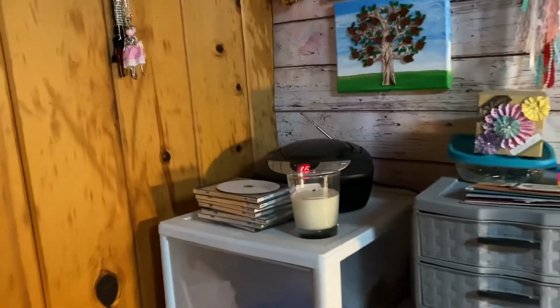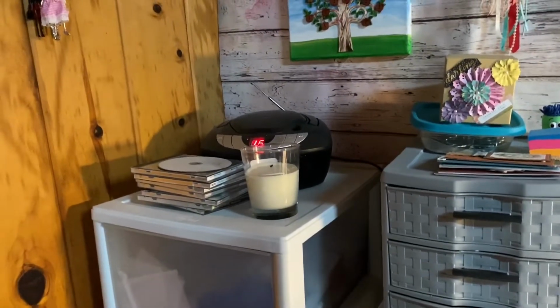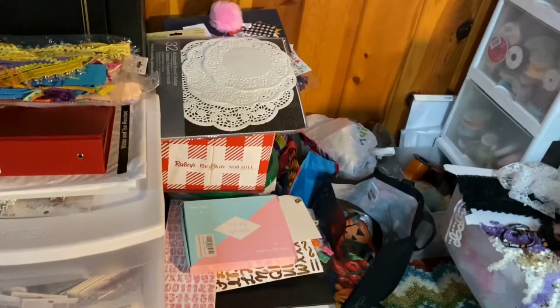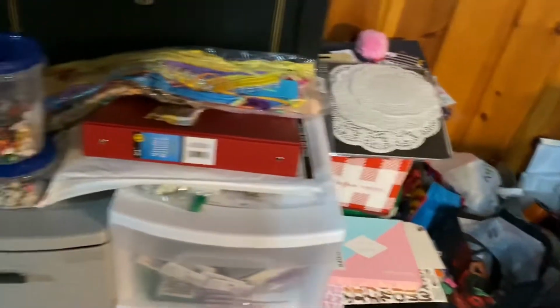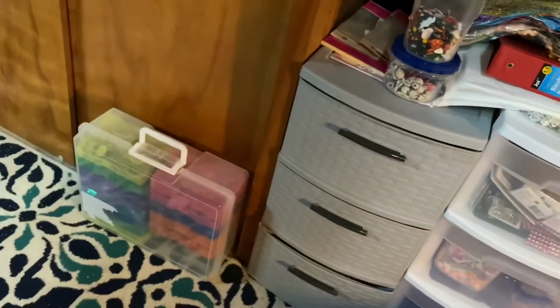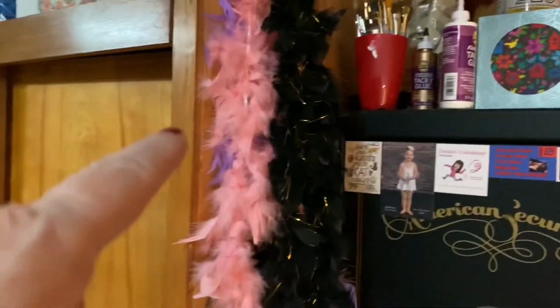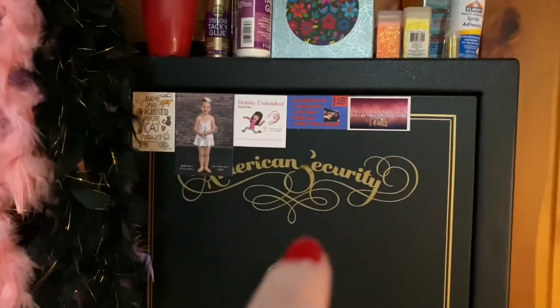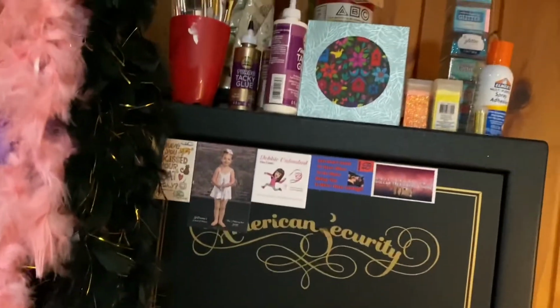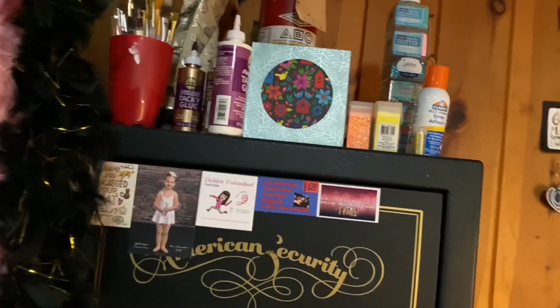I have my CD player back here and some music, and when it's not too hot, I burn a candle. But this is an embarrassment right here because I need to clean one day, but right now I'm still too busy. And 2 more of those boxes. Kathy sent me that box. It's got a bunch of different embellishments in it. My boas are up here. And then this is my husband's gun safe, but he hardly ever gets into this one. And so I've got glitter and brushes and glue up there.